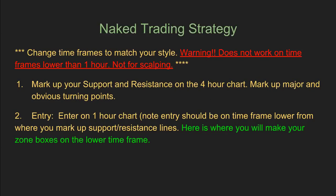Number two, when you mark up your chart on the 4-hour chart, you enter on the time frame underneath that. So for instance, if we mark up today on the 4-hour chart, we enter into the trade on our 1 hour. Now, if we were marking on the day chart, then you mark it up on the day and then you enter into the 4-hour chart.